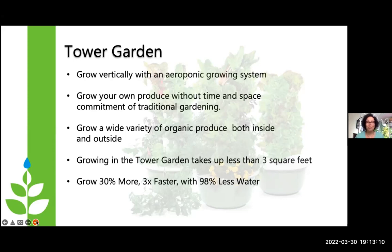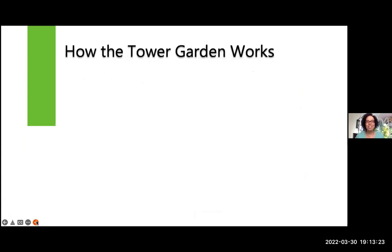And that was news to my husband's ears. He liked that because we had to put an irrigation system out in the raised bed area. And I told him, I said, we don't need to do this. All of the water that we need is contained in the reservoir below. So let's take a look at how the tower garden works.